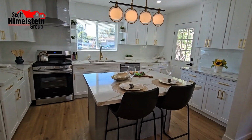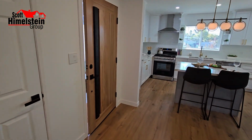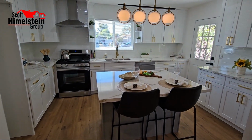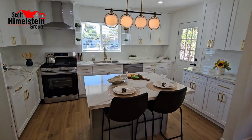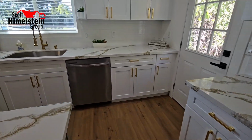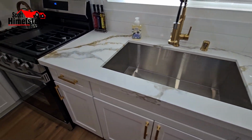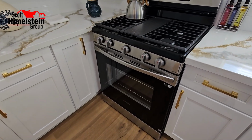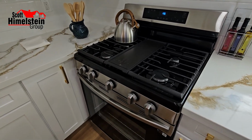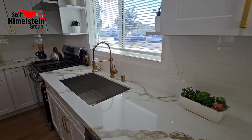All right, guys, so immediately when you come in, let me step back so you can get a much better perspective. So there's your front door, and to your left, you're going to have your chef's gourmet kitchen right here. You have a modern light fixture and an island counter right over here. Then you have your stainless steel dishwasher, as well as the sink basin and your freestanding range with a 4-burner gas cooktop on top. And then they have the white tile backsplash right over here.